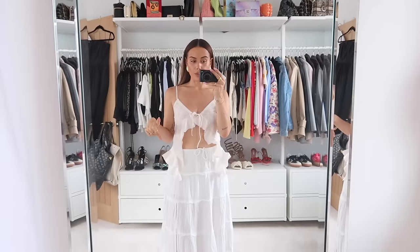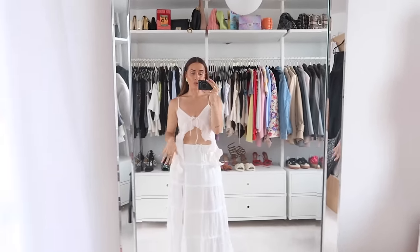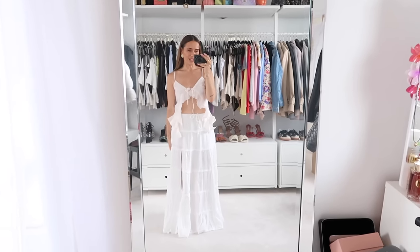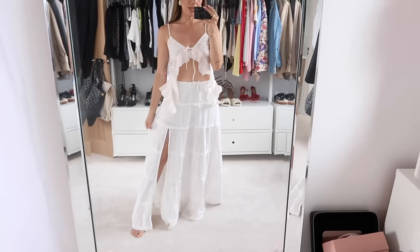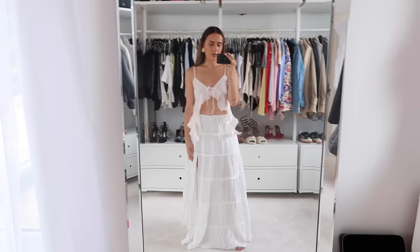I think these work really nicely together. I think these tops though will also work with the more slim skirt as well. I'll show you the pink one with the more slim skirt so you can get an idea of the two different styles, but I actually really like this. I think for Greece especially, this is such a nice look. This also has a little slit to it, which is kind of cute, but I think just with a pair of tan sandals, this is lovely.